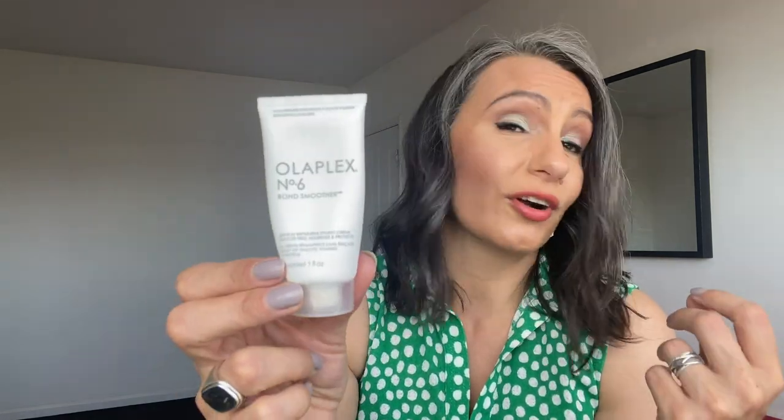Mine's a blunt cut, so it looks really blunt. That's great. This didn't do that. I don't really know what it did, if anything. So I'm not going to repurchase this. It's okay.